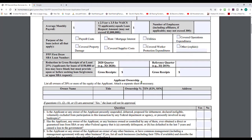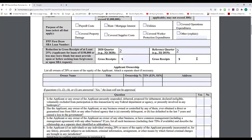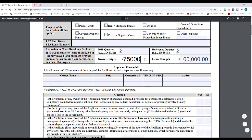You have to have the loan number from your first application, or your first loan, not application, but your first loan, because you can't get a second if you don't have a first, and we've already covered that. Now to this section. You have to say what quarter in 2020 you're comparing to what quarter in 2019. So if I'm going to compare the second quarter of 2020 to the second quarter of 2019, that's where the 25% comes in. So if my revenue for the second quarter, April, May, and June of 2019, was $100,000, then in order to qualify for that quarter, my revenue would have to be below $75,000.